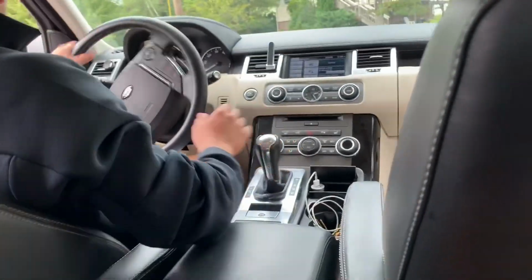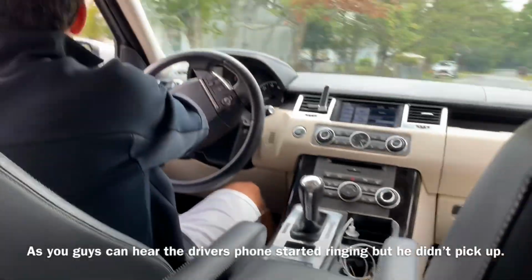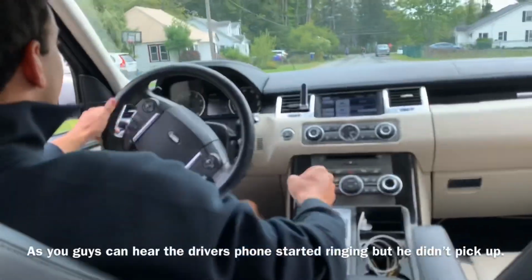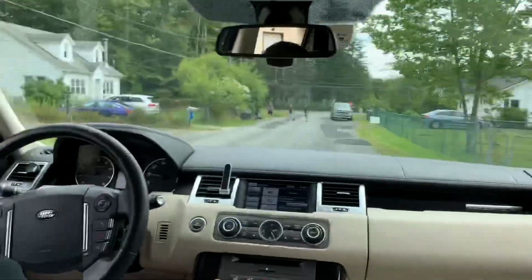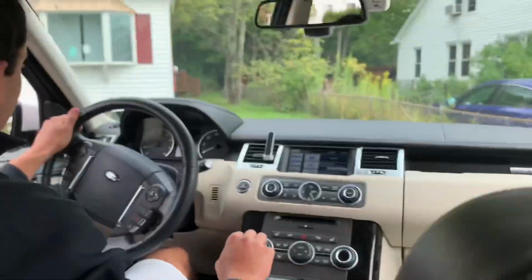Oh, shit. It really likes punching. Oh, those Brembo brakes. It's crazy. Stopping in a second. Damn.